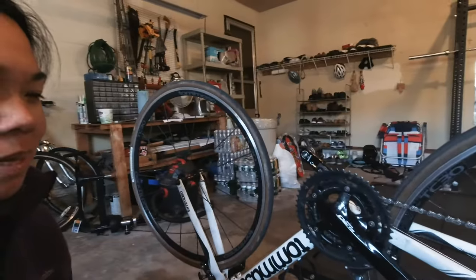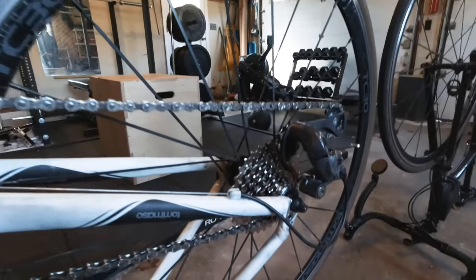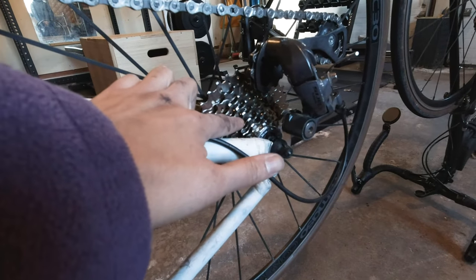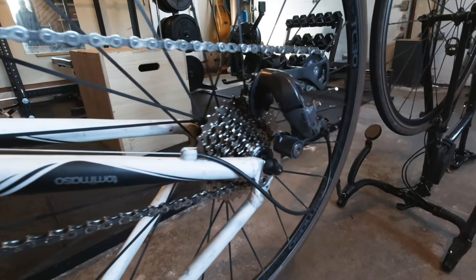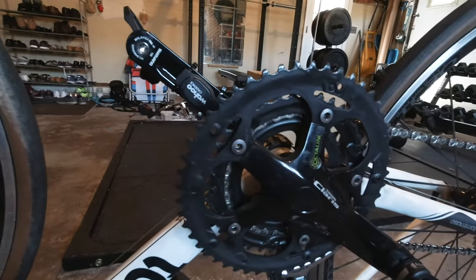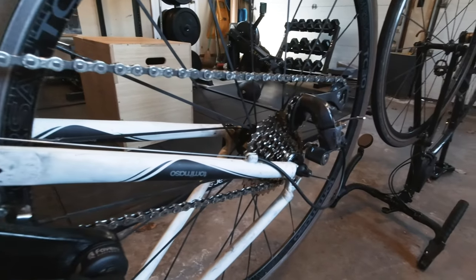It was a success, even though it took me, I don't know, 2 hours to do this thing. It looked like an hour and a half, 2 hours. So it was about an hour. An hour? Okay, that's longer than I expected to spend on it. But now I can actually use 1, 2, 3, 4, 5 of the cogs in the cassette, switching over to the small chain ring.